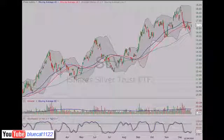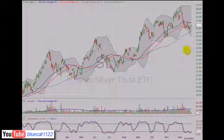Today's date is December 26th, but I want to put up a quick technical chart of silver, gold, and the dollar and what I see. There's a couple things here that you can see clearly. This is a 1-year daily. You can still see that silver is clearly in an uptrend. No two ways around it.